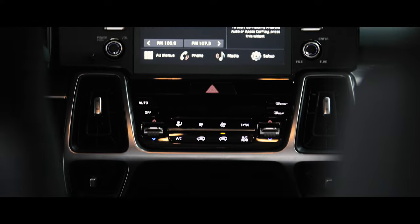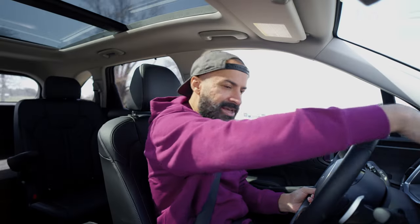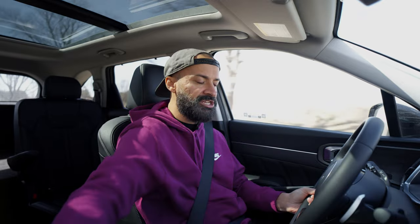Interior, they've updated it completely. It doesn't have that weird center console piece. Just a nice big flat panel here to give you all the information you need. Interior seats, everything kind of expected of a Kia. Just a good job. People say that I work for Kia, but that is a lie. I just think they make a really good product. They just do.